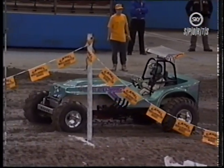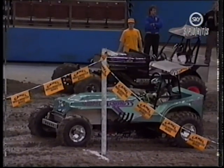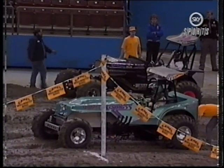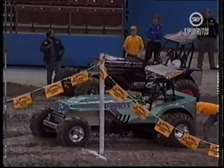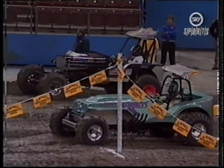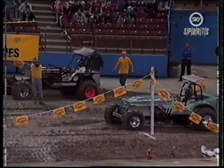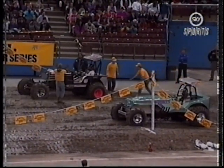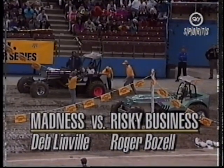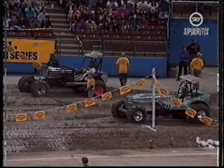The Midnight Madness entry in the far lane lines up against Bozell's brand new all-fiberglass Jeep CJ funny car called Risky Business. The difference here is the fact that the lady in the far lane utilizes a supercharged engine. Bozell relies on nitrous oxide injection to feed his Chevrolet power plant. Takes a run of 2.56 seconds to qualify.